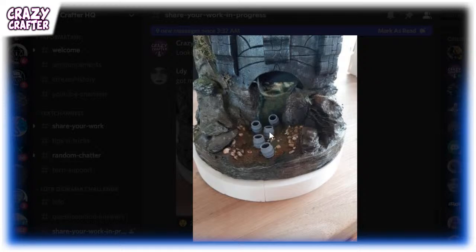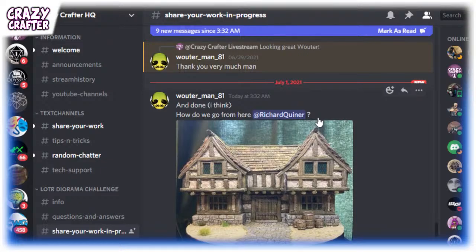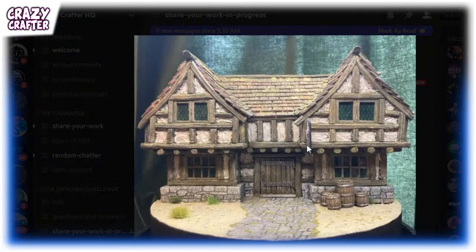These are the hobbits traveling downstream in the barrels. She's got to add the water into that. That's going to look amazing. But then Walter added his finishing touches on the Prancing Pony. Where do we go from here, he says. Where do we go from here, Walter? We stare at it in awe for a few minutes and absolutely enjoy all of this awesome work that you put into the Prancing Pony.